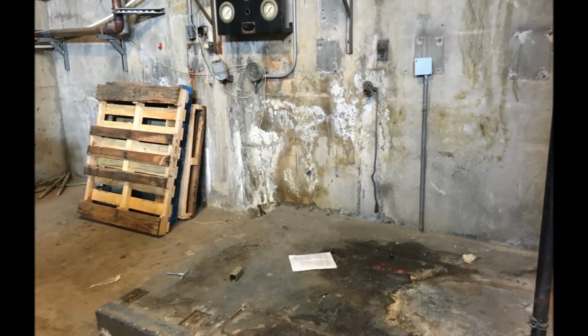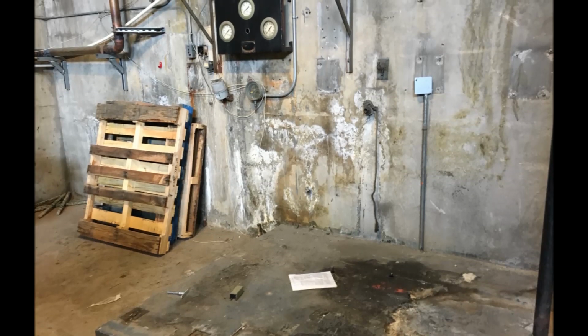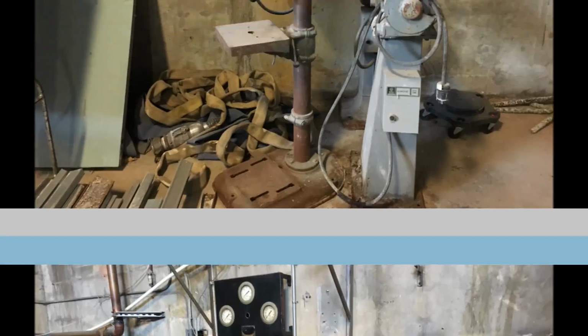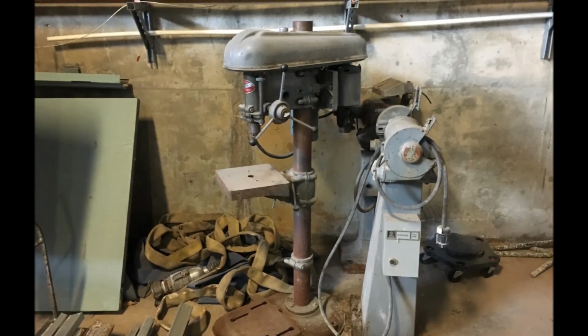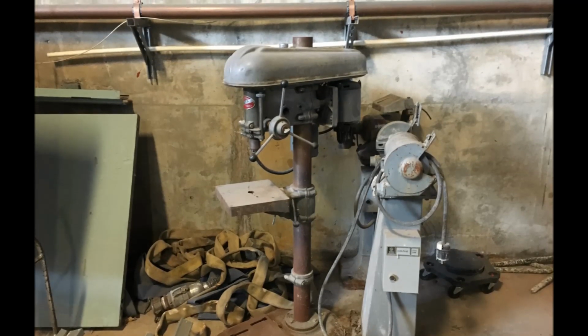Here's an area that's kind of interesting. I'm looking here at the back of the boiler room, and this is where some air compressors used to be. Back in the old days, the pneumatic systems that ran the heating system required compressors. And here's some old equipment that is just left in one corner of the boiler room.